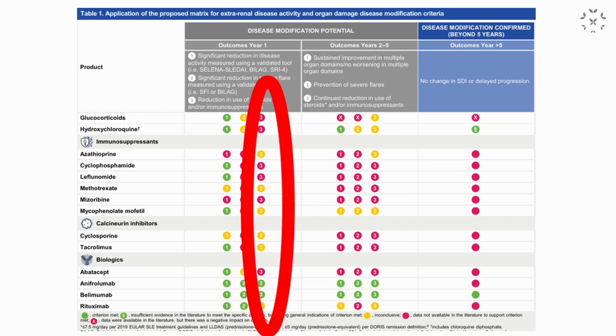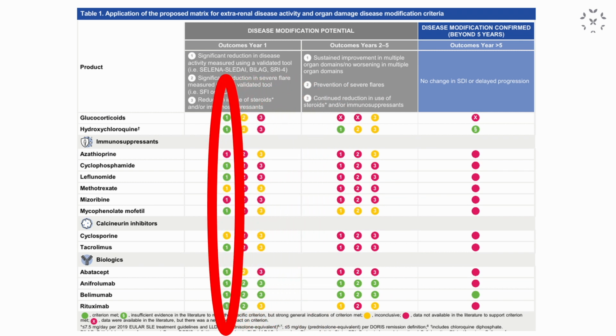So in the first 2 major columns, the year 1 and then 2 through 5, we have 3 different columns in each of them. The first column looks at studies of drugs that decrease inflammation and decrease disease activity in lupus patients. Everywhere that you see a green dot signifies that medicine for that particular thing that they're looking at shows significant improvements.